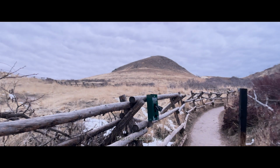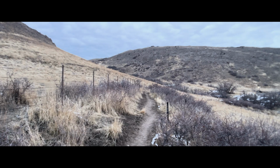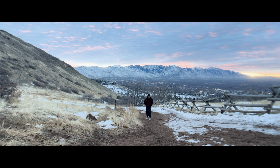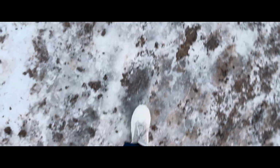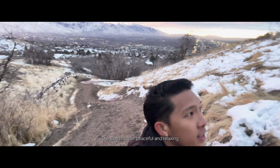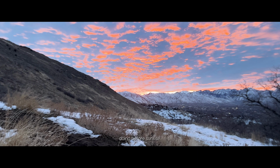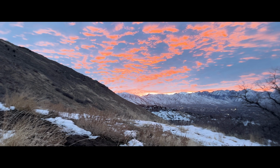This hike is actually way shorter compared to the Living Room trail. It only takes about 20 minutes to reach the top. The vibe is super peaceful and relaxing, and the sun rays hitting the clouds make it look amazing. It's totally worth doing before sunrise.